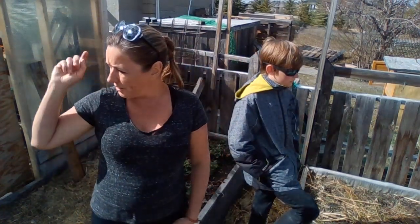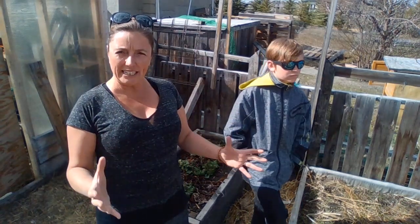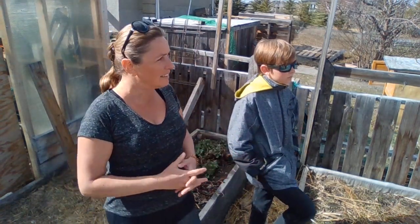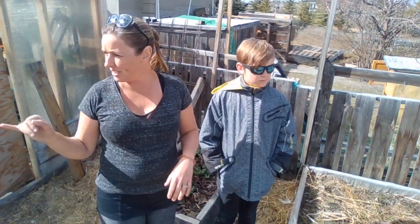I'm also growing over there this year, we're starting sorrel, and sorrel is a really nice lemony leaf. It's big, it's beautiful, it's a relative, I believe, of kale, but it's tart, and it's used in a lot of French cooking, freezes up well, so we're going to have lots of that.